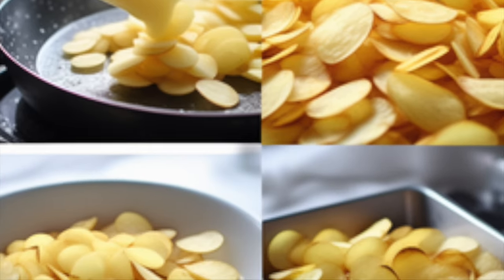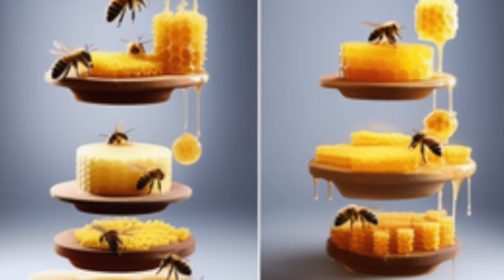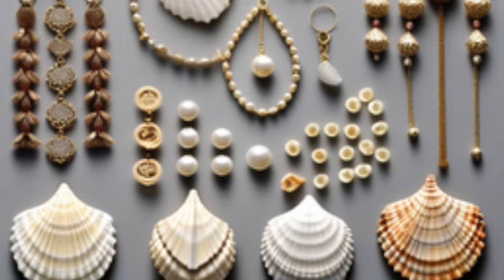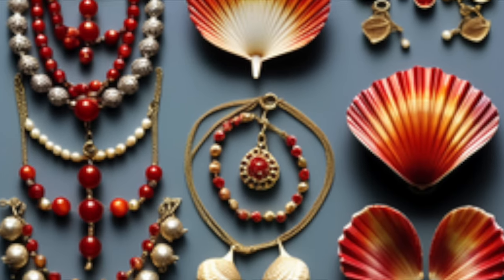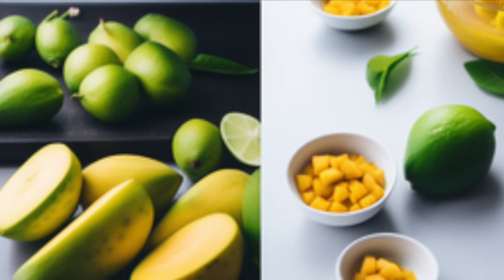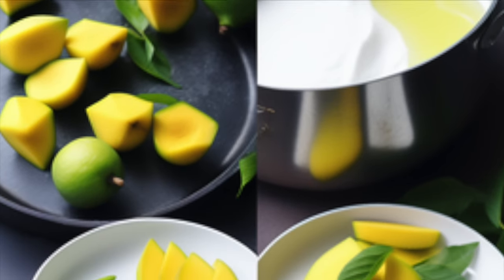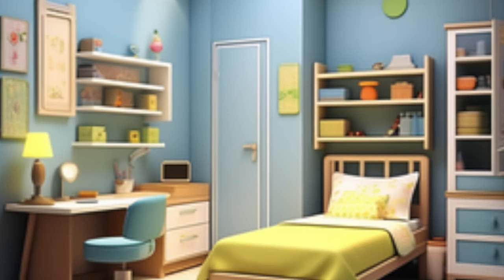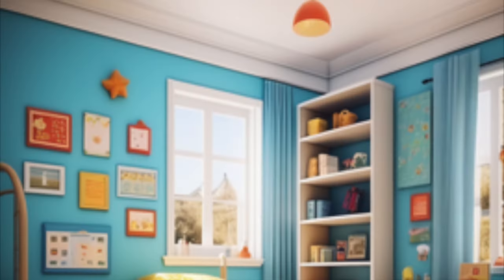3. Crafting mastery in 3 steps. A. Transform potatoes into chips. B. Witness the evolution of bees to wax. C. Turn shell beads into exquisite jewelry. D. Preserve the essence of mangoes through the art of pickling. Explore culinary and creative transformations.